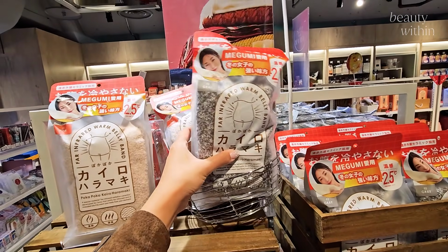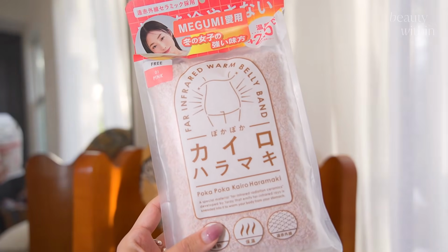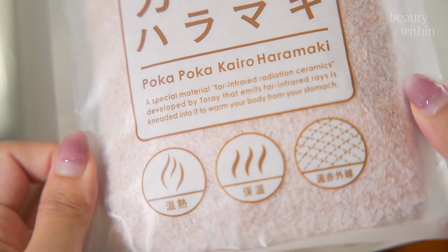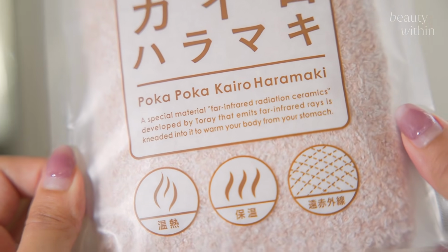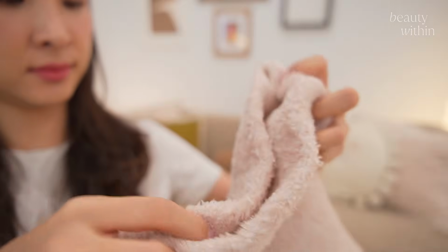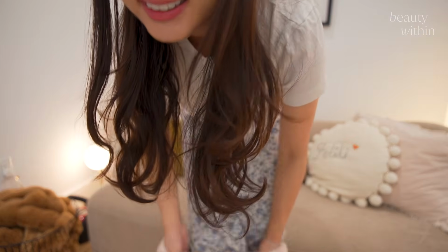Next thing I found at Loft. So I was intrigued because it says it's an infrared warm belly band. It emits far infrared radiation ceramics that warms your body from your stomach. So I guess it works with your body heat, but it traps it in a way because of infrared. It's very, very, very soft. Also very stretchy. You just put it over your stomach.